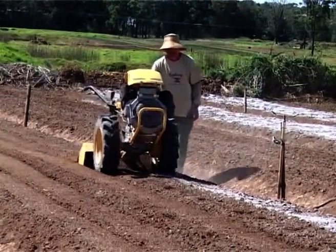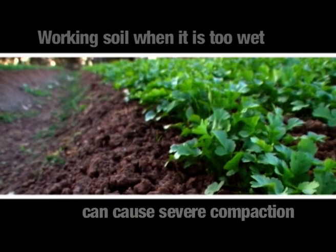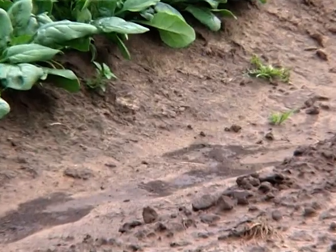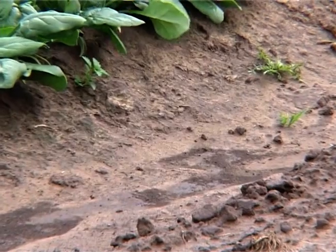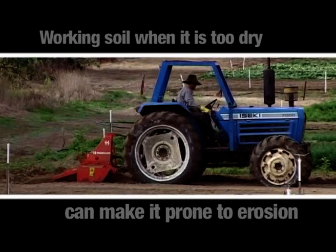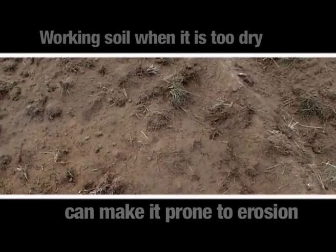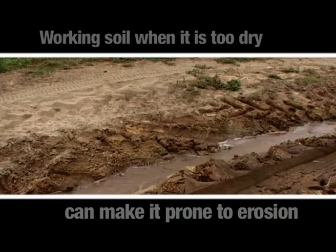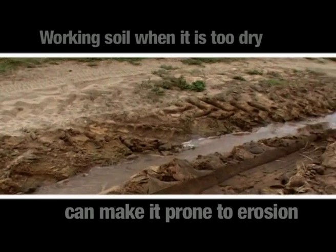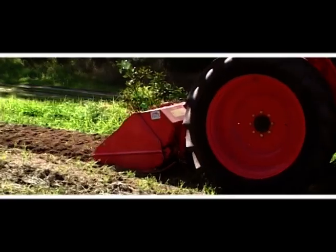Working a soil when it is too wet causes it to form thick lumps, particularly clay soil, and can cause severe compaction. This will cause it to form puddles and when it dries out, to become very hard. Working a soil when it is too dry is also a problem. The activity of lifting and turning the soil can shatter it into very fine particles. The structure is lost and the soil becomes prone to erosion and can blow away or run off in water.